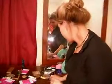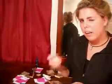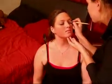And once you've got that done, we're going to take our shader brush and apply the rest in the crease. Because she's a paler color, I'm going to use a little more of a purpley color to accent those brown eyes of hers. And so what you do is you take a shader brush and apply it all in the crease.